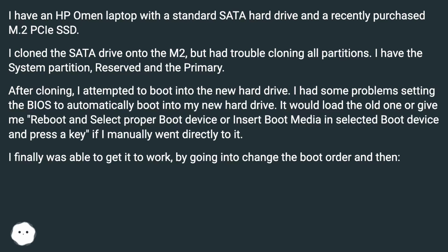After cloning, I attempted to boot into the new hard drive. I had some problems setting the BIOS to automatically boot into my new hard drive. It would load the old one or give me "reboot and select proper boot device or insert boot media in selected boot device and press a key" if I manually went directly to it.